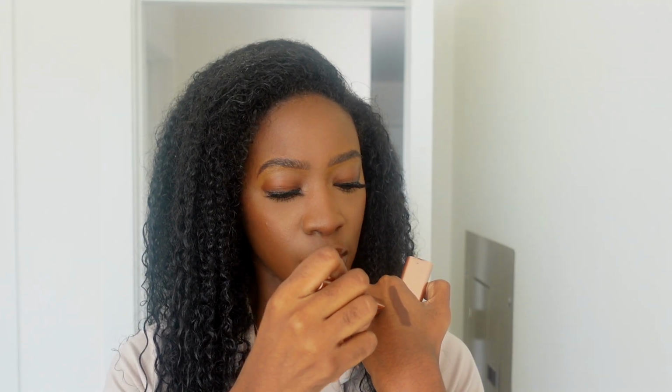Let me swatch the LYS real quick. We're going to ignore the fact that I only have a pinky left. It just didn't want to come out. Do you see that? That e.l.f. is a deep shade. Do you see how much deeper the LYS is?